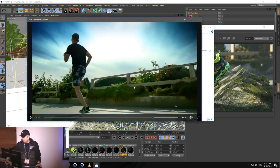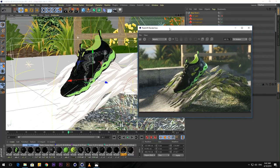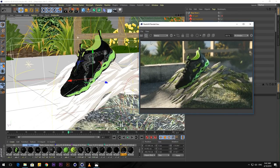All right, so let's dive into the actual Cinema 4D file and take a look around. We are going to be going over a couple different things today. Redshift is one of the things that we'll look at. This is kind of a low-res preview from the hero image in the Redshift render view. If I go ahead and click play, it will load it up. I had paused it previously.